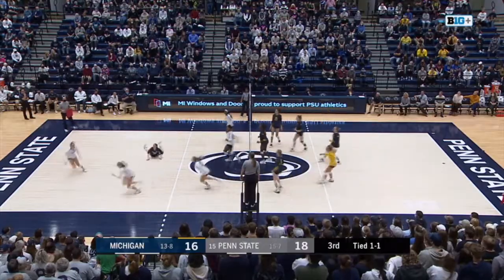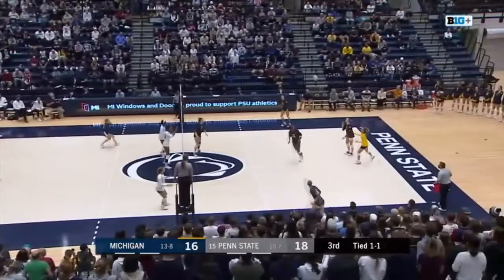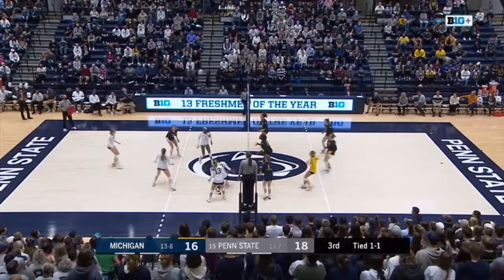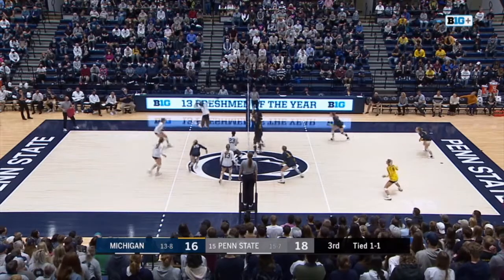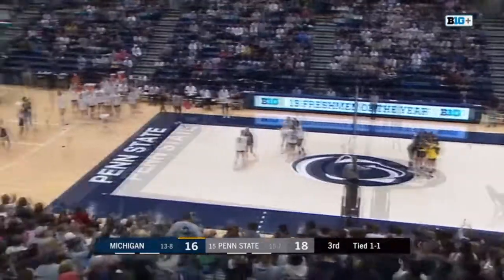A quick set here to Jess Robinson, who gets it off Hampton, but kept alive by Johnny Parker, and a free ball sent over by Stark. It's over to Jones there. It's blocked at the net, but kept up by Horde. Over to Rollins here. Into the block and down goes Adana Rollins. Jelena Stark as well.